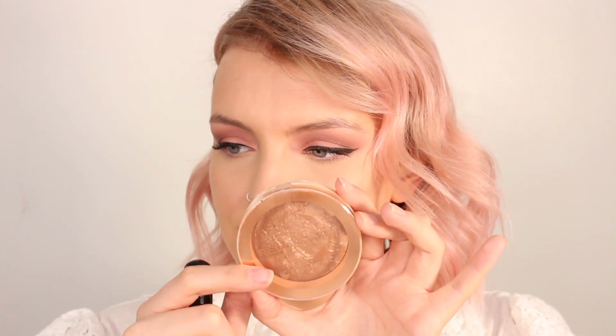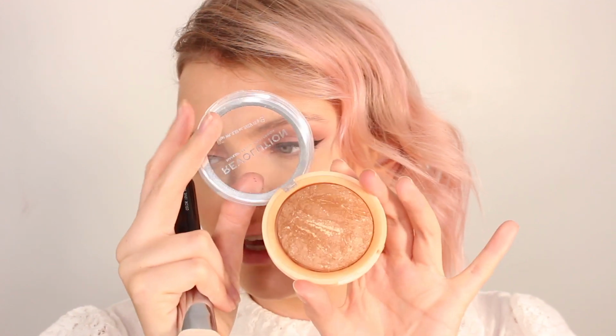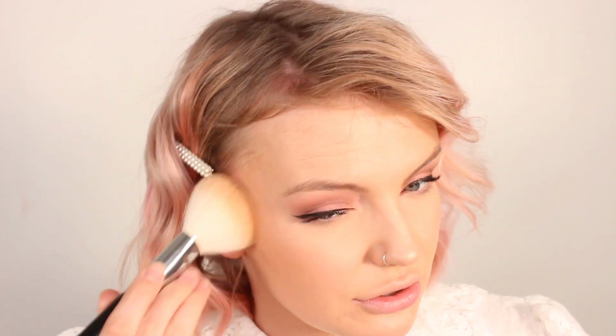For when I'm a little bit more tanned and I'm going for a glowy, shimmery, soft, beautiful complexion, I really do love the Makeup Revolution Bronzer Reloaded in the shade Long Weekend. As you can see, it's got a marbled sheen to it, and I literally just take this huge fluffy brush by Zoeva and it blends so beautifully into my highlighter because it's obviously got that sheen. So I'm just going to dust that all over my cheeks, on the nose.